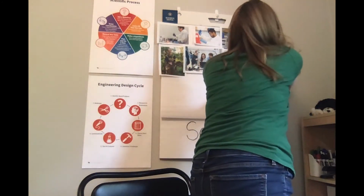So look at these scientists that we have. Some are in lab coats, some are in different clothing, and they all are different. We have men, we have women, we have people of different races and different colored skin. Anyone can be a scientist. All right.